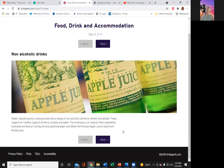Non-alcoholic drinks. Wales' natural bounty is being turned into a range of non-alcoholic drinks to refresh and delight. These range from healthy yogurt drinks to cordials and water. The emphasis is on natural, fresh ingredients. Examples are Brecon Carreg still and sparkling water, and Welsh farmhouse apple juices, such as Aeron Valley russet juice.